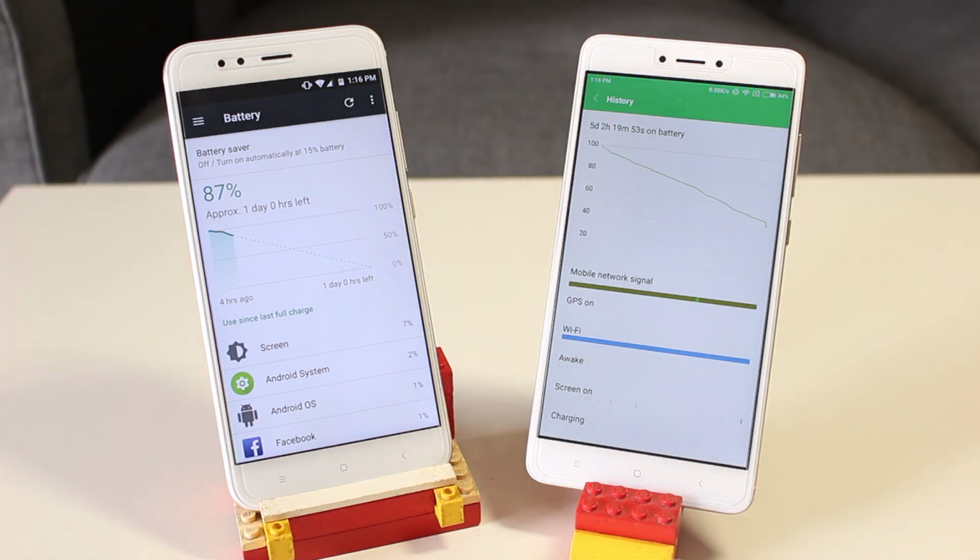Both only support 5V 2A charging, and the charging speed on both smartphones is really slow, especially the Redmi Note 4. However, if you do not mind about slow charging speed and need a large battery, Redmi Note 4 is your best choice.